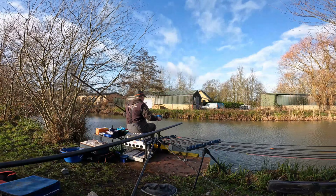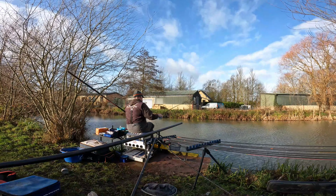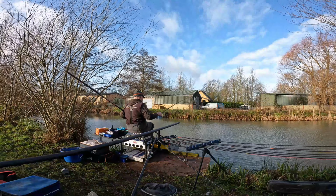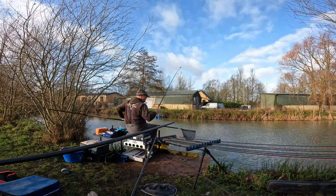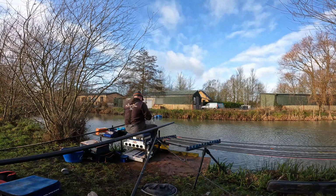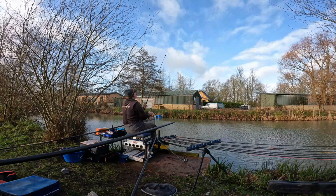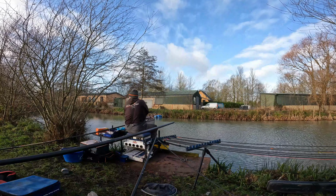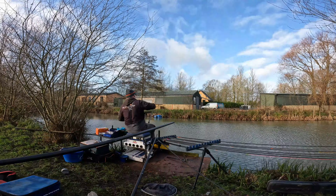Looking back, I think maybe when it began to slightly slow down, I should have come off that line. I did feed other lines, and I just couldn't. I tried to chase them up around the far bank, and it just didn't seem to really happen. People did slow down a little bit, I did notice. Maybe I'm looking into it too much, but I was chatting to Jace after the match, and I said maybe I've taken too many away from the shoal and spooked them and made them move.